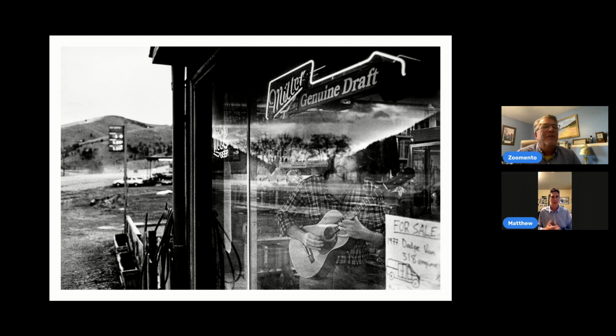Details are obviously really important in good photos. I like finding little snippets of details. Maybe it takes you a few times to look, but once you find them, it's kind of like a nice hidden reward that really takes the picture to another level. So you've got the 1977 Dodge van for sale sign in the bottom corner, which to me is just awesome.